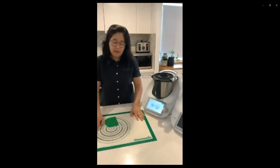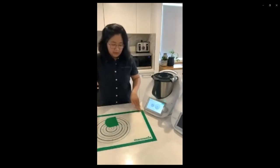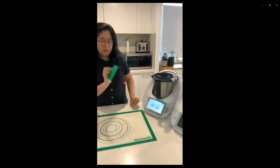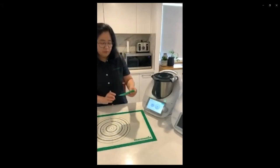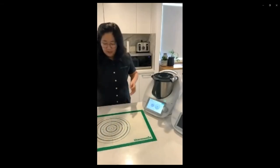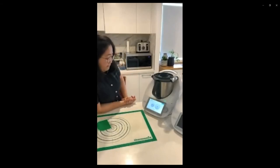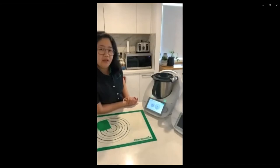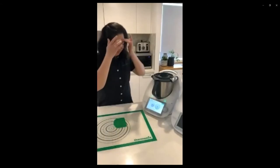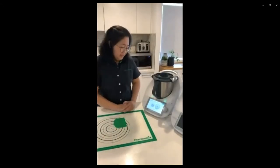I've prepared my Thermomix because it's going to proof for about an hour, I think. And the dough scraper, it's very good. This is actually from the Mix Shop. I like how it's sharp on the edges and good for scraping. I use this all the time in making bread. So that's 4 more minutes. All right, it's almost done. There we go.